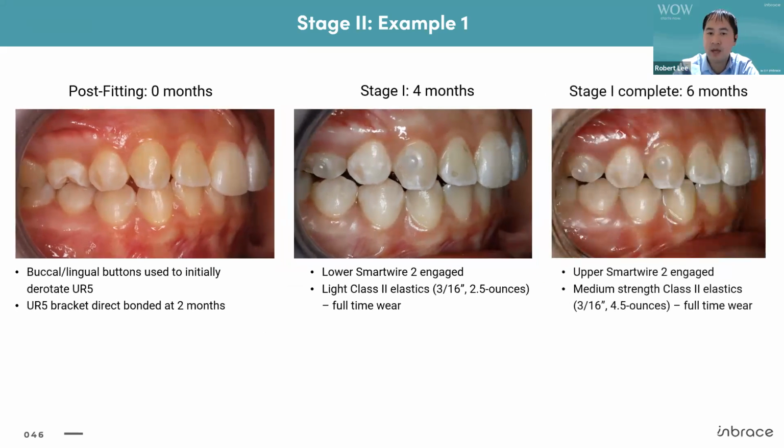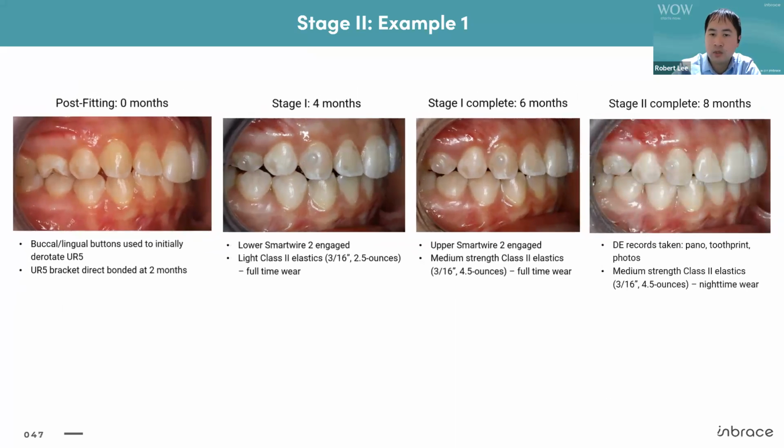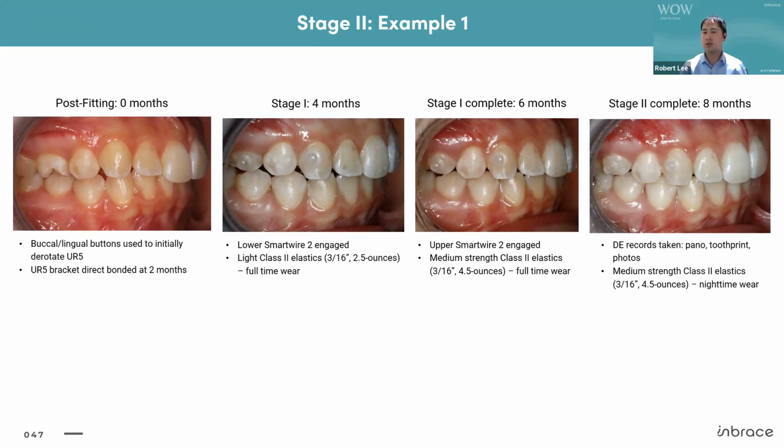When the patient came back 2 months later, we were able to get a bracket on what I was thinking would be the planned bracket position on the upper right 5. So we engaged upper SmartWire 2. The patient was still slightly class 2, so I switched to medium strength elastics, worn full time. When the patient came back 2 months later, I took records for DE. The class 2 discrepancy was pretty much resolved.